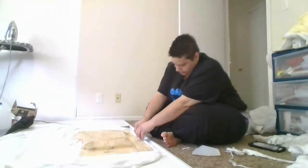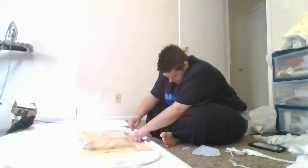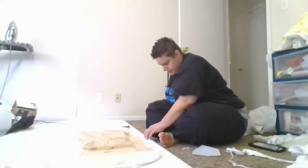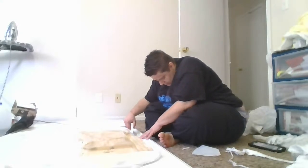This is where it's gonna get wonky. Cut through that.